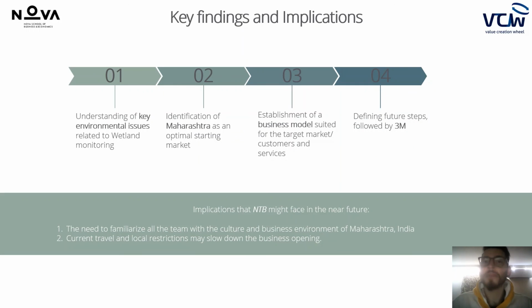Our main findings during the project were that we needed to keep an understanding of the most important environmental issues directly affecting wetlands, so we can identify Maharashtra as an optimal starting market, where we need to familiarize more with the culture to adapt as quickly as possible to have better results, but knowing that it can be a slow process given the current situation with COVID-19, which is constantly changing, so it might affect the way we operate and establish our business.